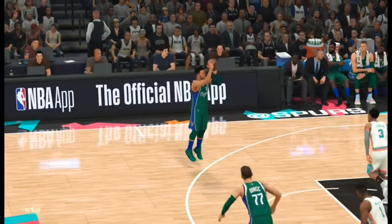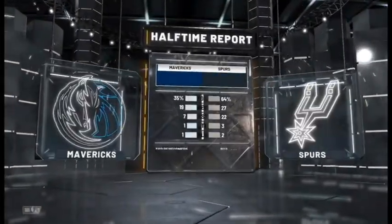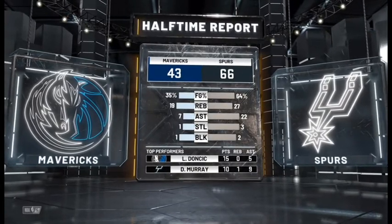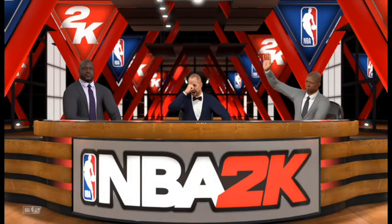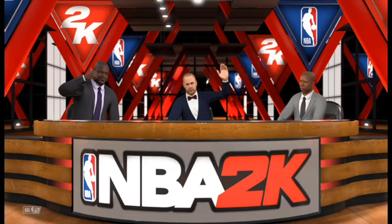And one of the main reasons they're down right now is because of their rebounding problems. They're getting outworked, outclassed, not bringing the intensity, not willing to get their hands dirty. They're playing like wimps. And that's a wrap for our halftime show. The third quarter just about to get started.